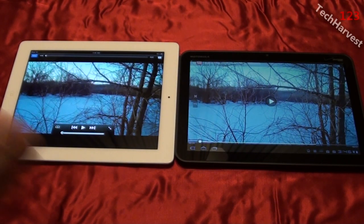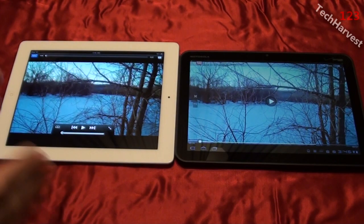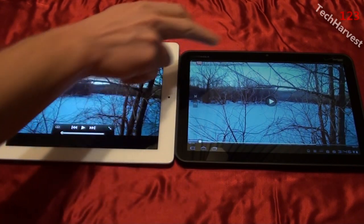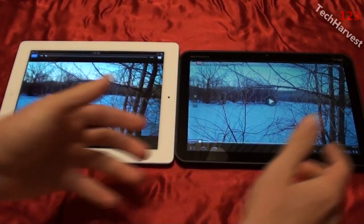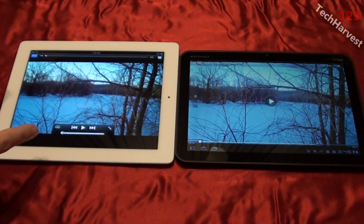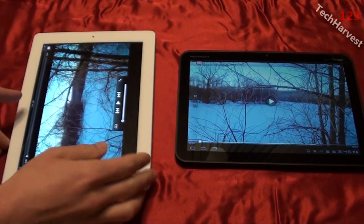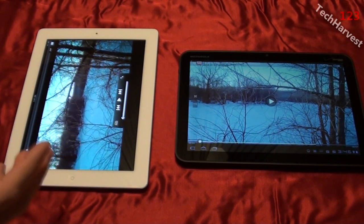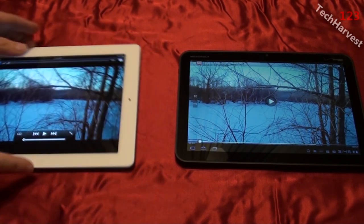Now, the Motorola XOOM is designed to be in landscape mode. So it's designed to be this way because you've got your front-facing camera up here and it's designed to be held like that. The iPad 2 is designed to be held in portrait mode. You have your front-facing camera up here, and that's just the two differences between the devices. There's no pros, there's no cons of either one. That's just the way they were designed.